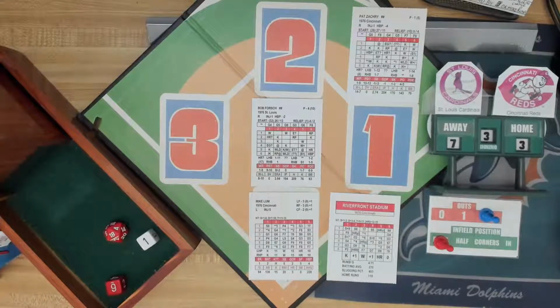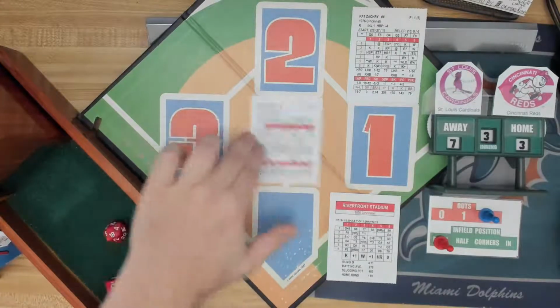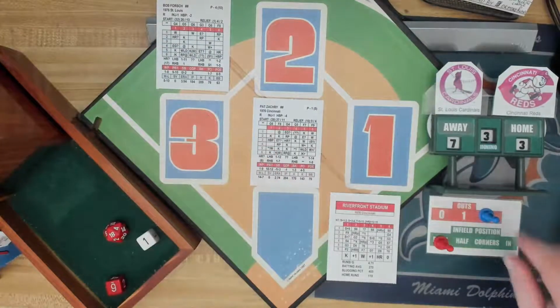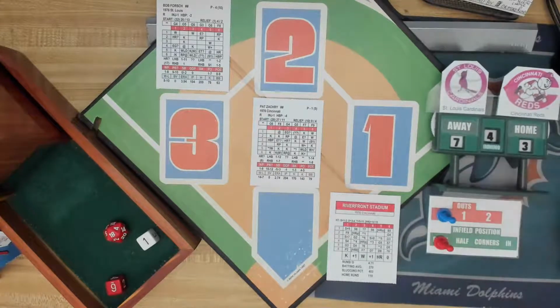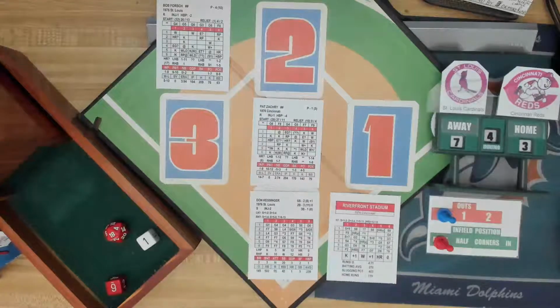Right now, Forsch is strong in this one. And after 3, it's 7-3, on a touchdown by Bob Forsch and a field goal by Pat Zachary. 4th inning coming up. The Cardinals did send all 9 players to the plate in that last inning.